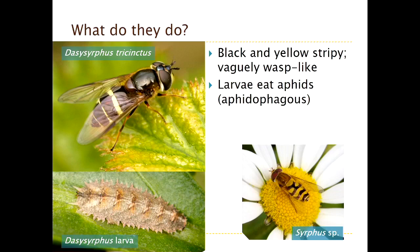So about 37% of the British species actually eat aphids. The rest of them do something else. So you've got something in the region of 160, 170 species that are doing something different.